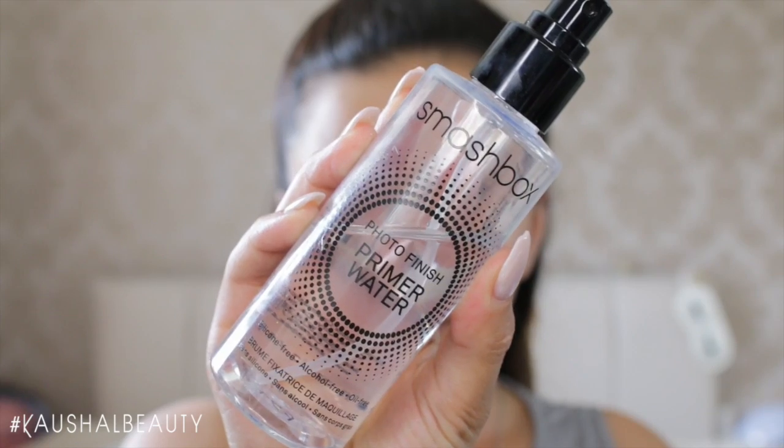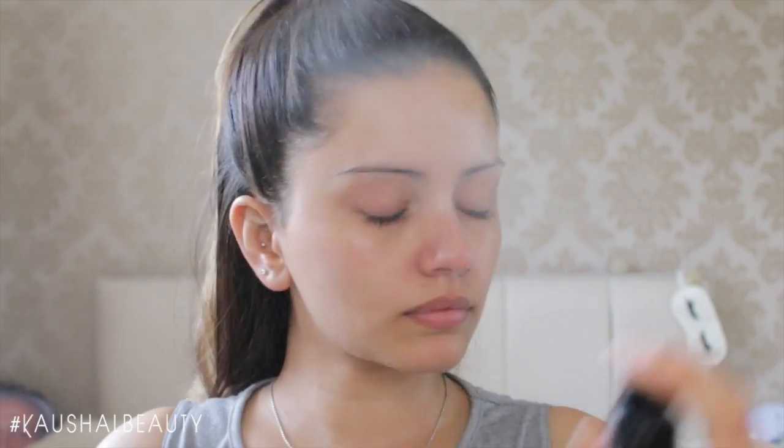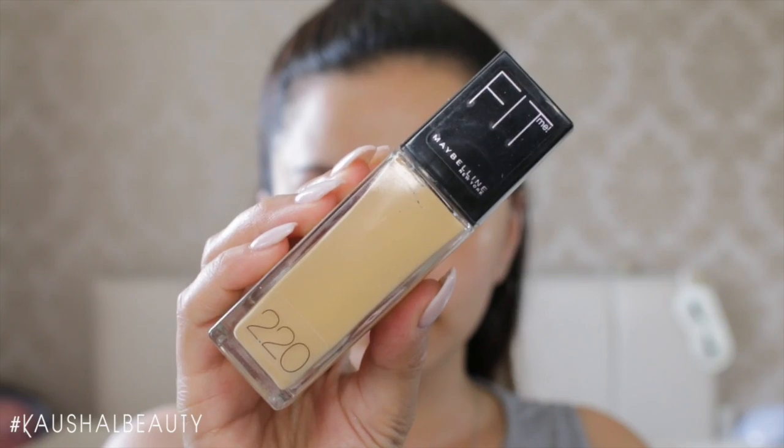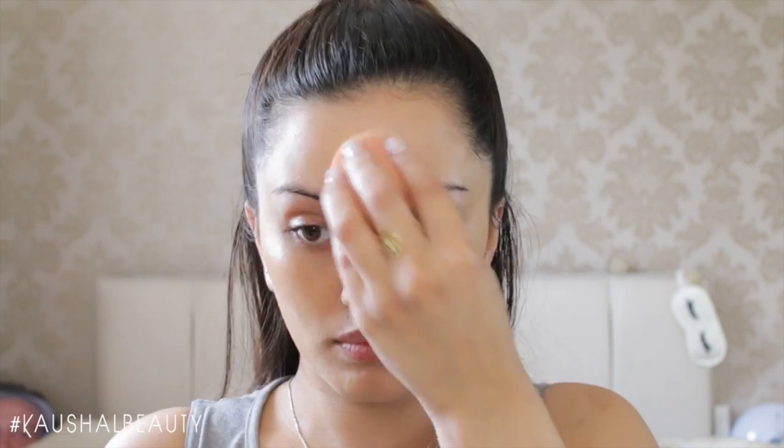And then I moved straight onto my primer, and the one I used was the Smashbox Primer Water, and sprayed this all over my face. For foundation, I used the Maybelline Fit Me foundation in the shade 220, and I applied this all over my face with a damp beauty blender because you all guys know that I love putting my foundation on this way.